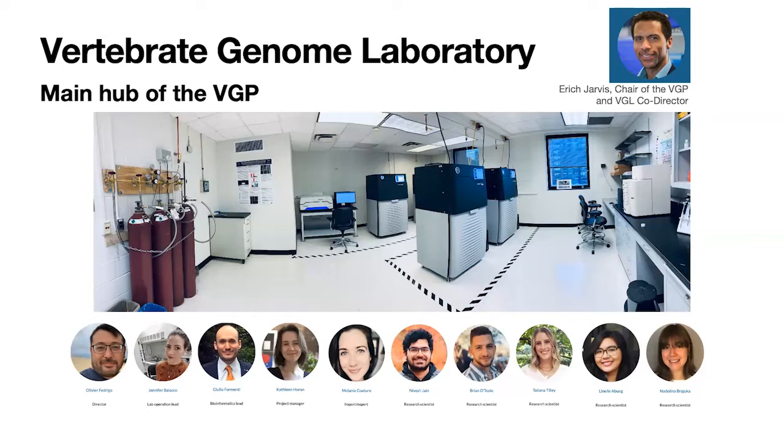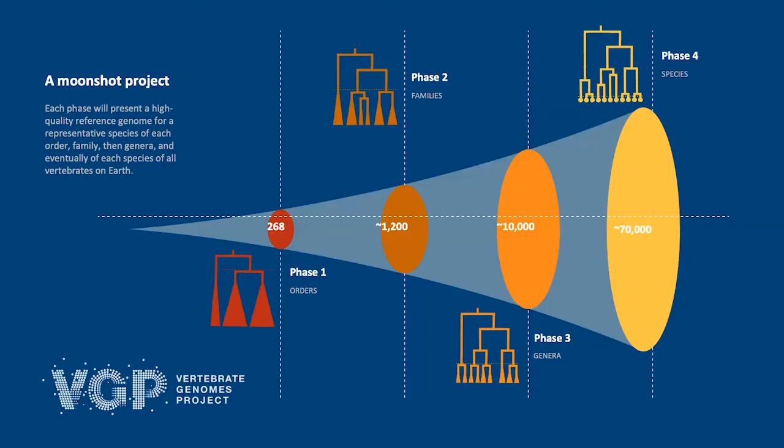The Vertebrate Genomes Project was born as a way to create those reference genomes for essentially all species, particularly moving away from model organisms. You can find better quality genomes for model organisms, but non-model organisms are often more difficult to find. So overall, the goal is to sequence all vertebrate species, all 70,000. It's a fairly ambitious goal that I think we all acknowledge we'd love to achieve, but we'll see.